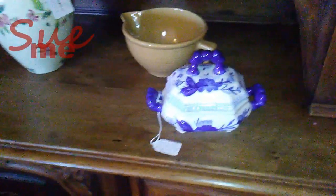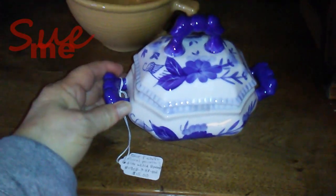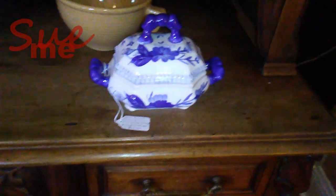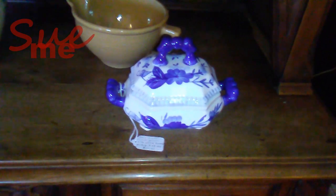So here's another piece that is a little bit over that self-imposed $10 price point I use here, $15. This is a covered dish, blue and white. Extremely pretty, and I am thinking of making an exception for this because I think it's worth it.